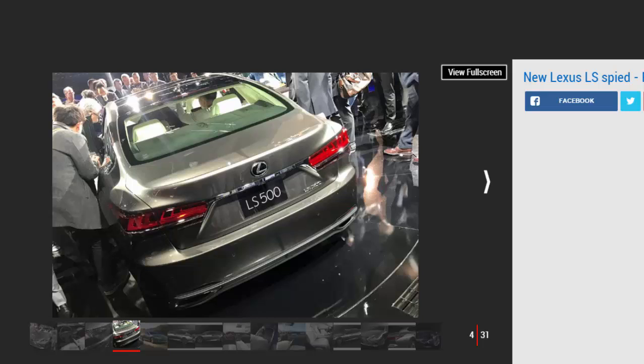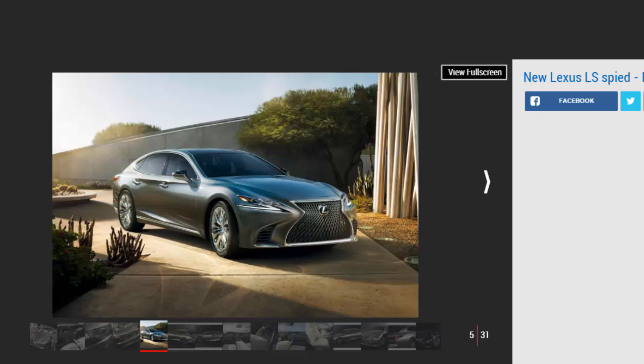It's also lower, 1,450 mm, longer, 5,235 mm, and wider, 1,900 mm, than the car it replaces, while its wheelbase has been stretched to 3,125 mm. The new design sits on top of a new platform, too.